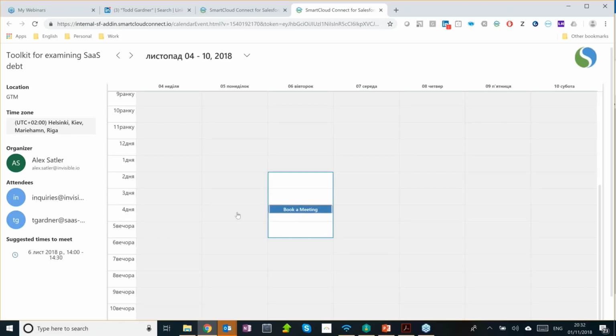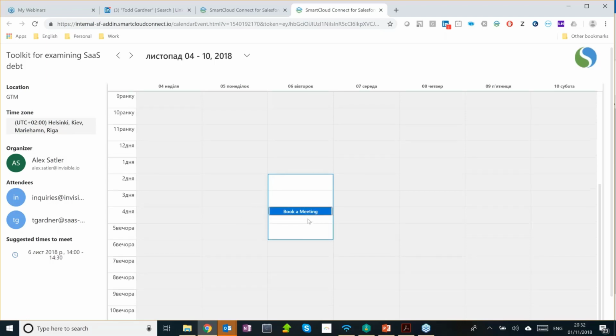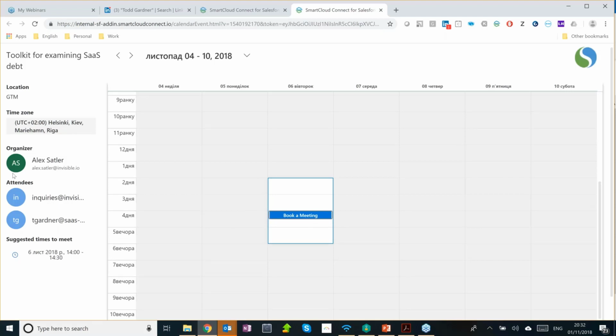So he just clicks on the time that works for him, clicks book a meeting, and the meeting will go to me as an organizer and also to whoever I had in the CC field or the To field. So everyone will be on the same page.